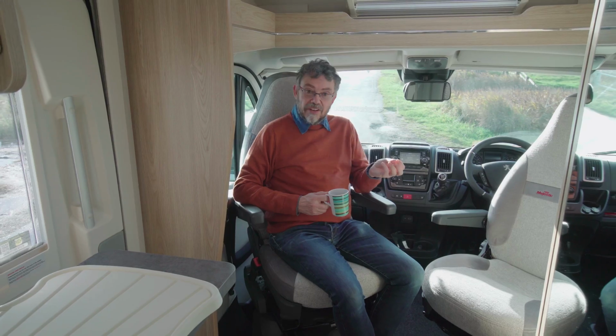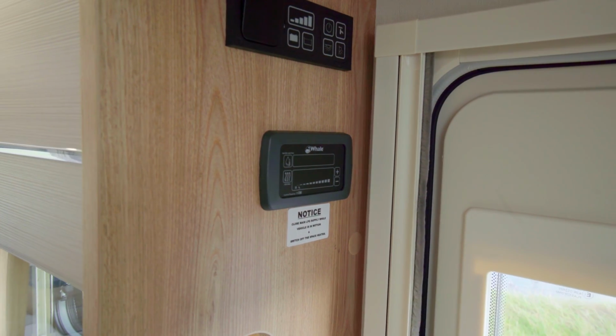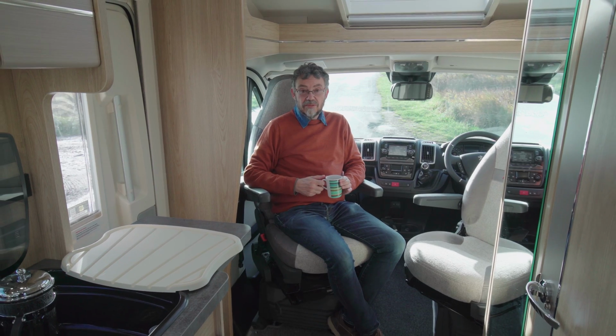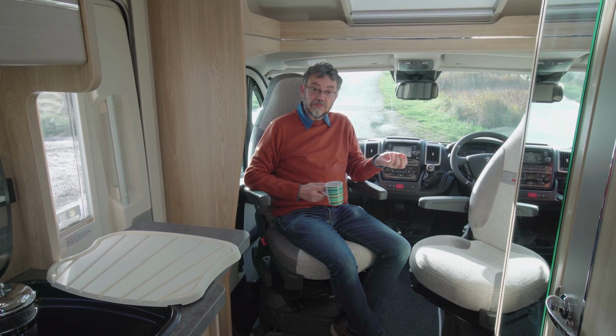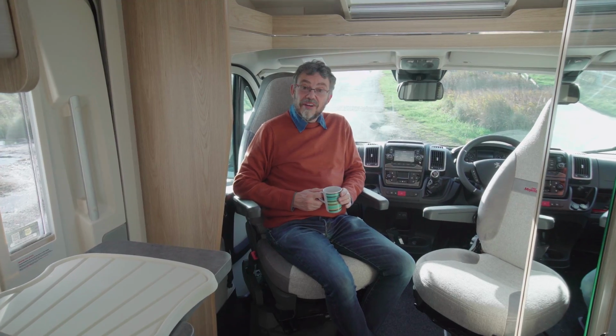And even on a day like today, when it's only a couple of degrees outside, the Whale Complete Heat system, the new underfloor system, 4.3 kilowatt output, and you can run it on either mains electric when you're on a campsite or gas when you're parked up in the middle of nowhere in Norfolk like this.